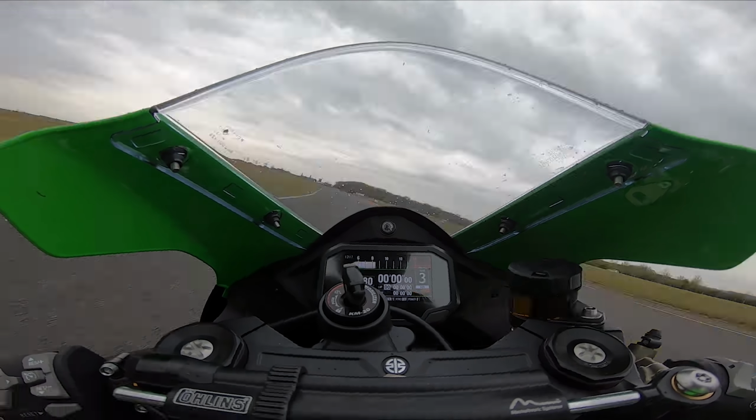Yeah, I mean, quite a few changes really. I know on paper it doesn't look like a lot, but it's quite a big geometry change, isn't it? And how does that translate? You've got an extra 8mm length on the swing arm, another 2mm of fork offset, which equates to 10mm.